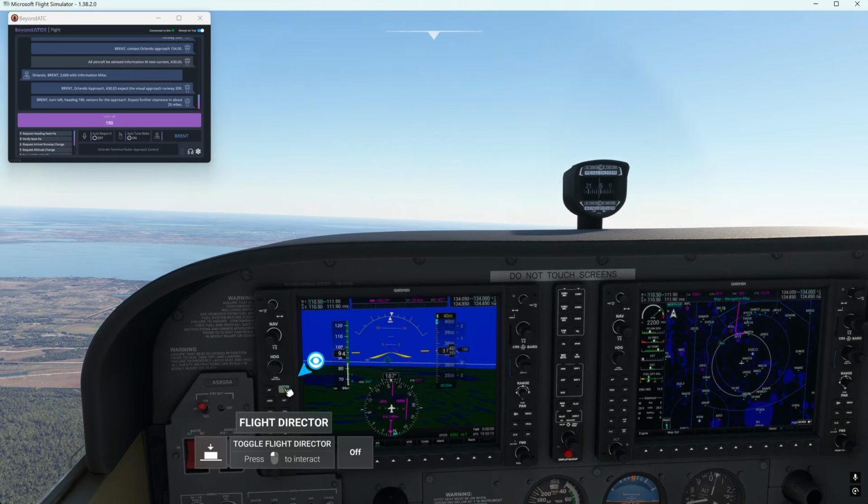Localizer. I'm on an RNAV. Okay, I guess I'm not on RNAV. I need to program this in. Bravo Romeo Echo November Tango. Descend and maintain 1,500. Descend and maintain 1,500 for Echo November Tango.